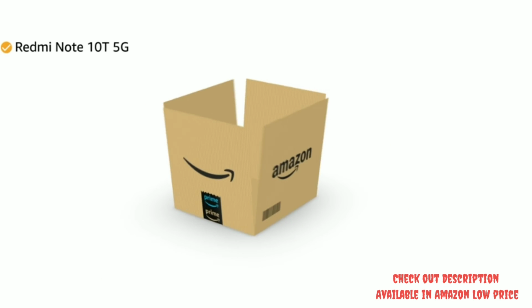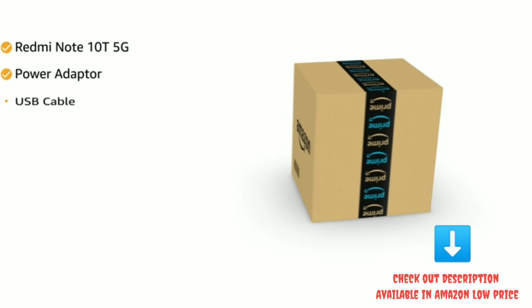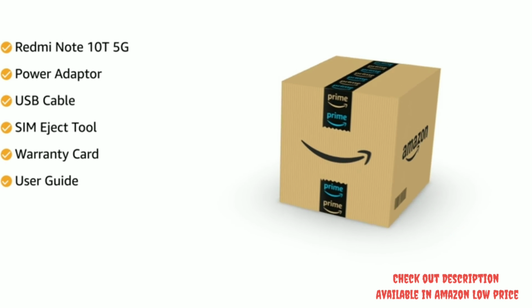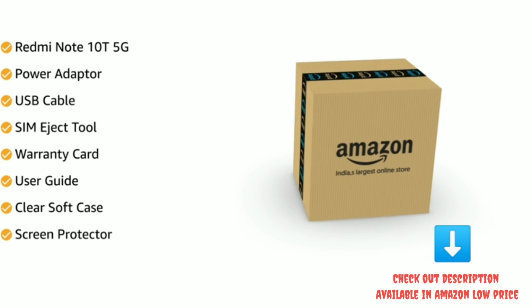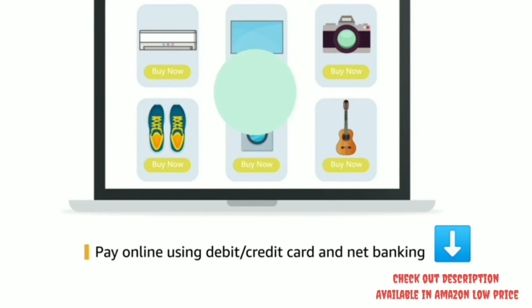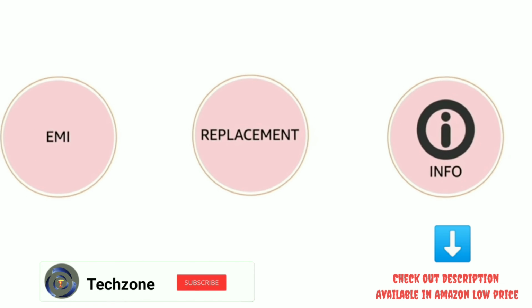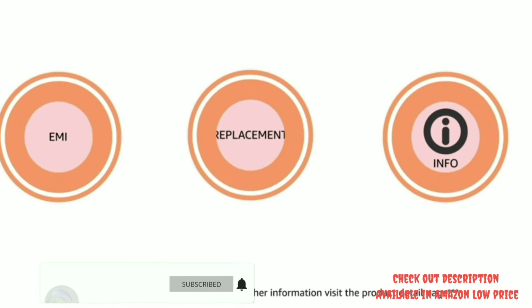The box includes the Redmi Note 10T 5G, power adapter, USB cable, SIM eject tool, warranty card, user guide, clear soft case, and a screen protector pre-applied on the phone. This product comes with a standard brand warranty. Pay online using debit or credit card and net banking. For EMI options, replacement policy and further information, visit the product detail page.